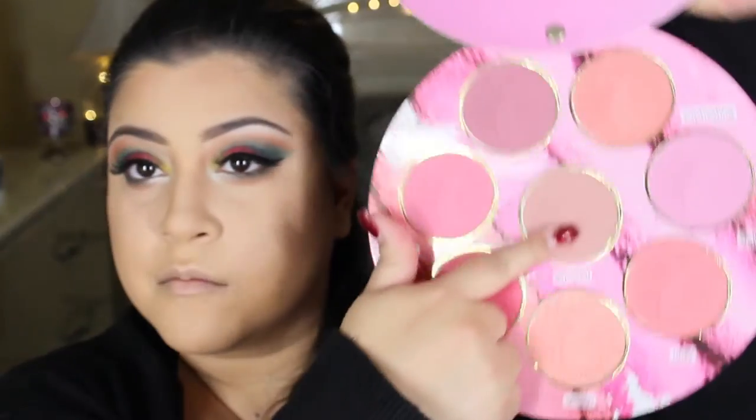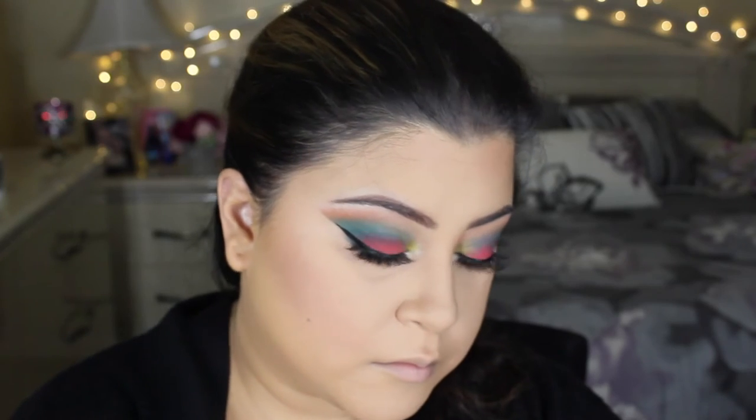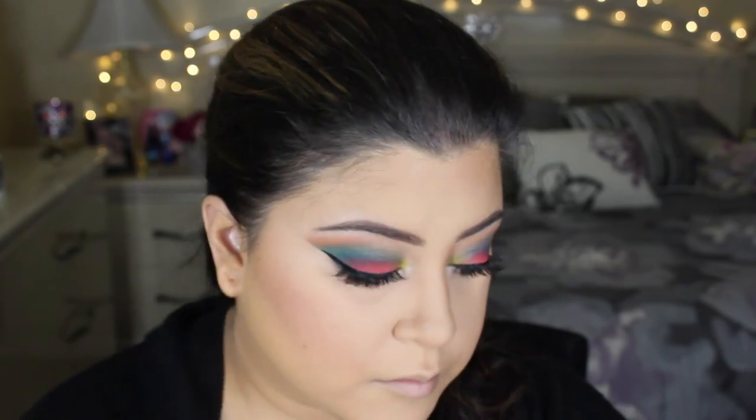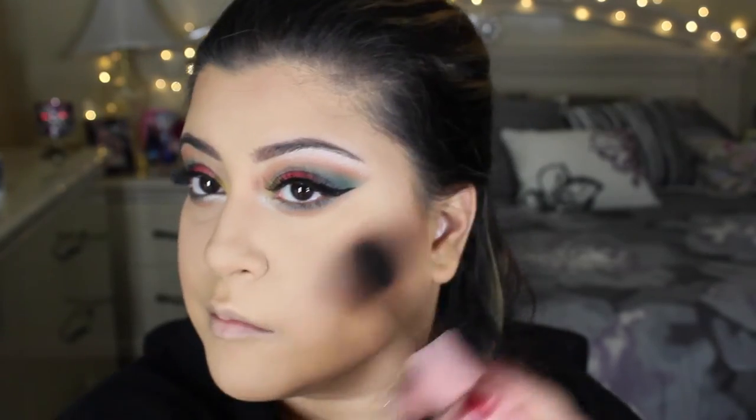For blush, I'm going into my Tarte Big Blush Book and using the shade Exposed. I did not want too much color on my cheeks because, like I said, all the color is on the eyes, so I just blended Exposed all over my cheeks.